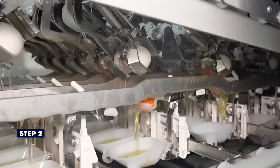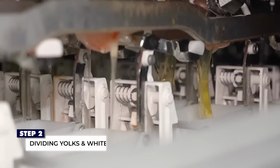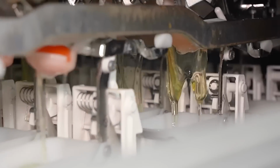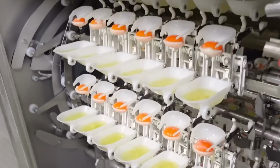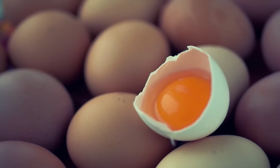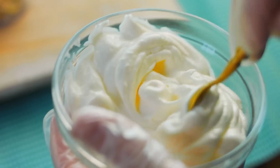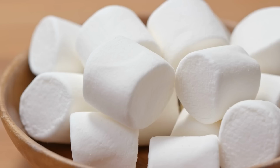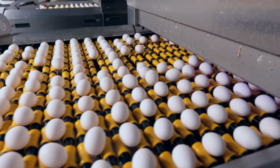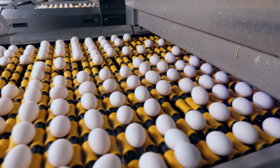Next, these eggs are sent through this impressive cracking machine. This device uses precise pressure to crack each eggshell cleanly. Then, a clever separator divides the yolks from the whites. For mayonnaise, it's all about the yolks. They're the secret to creating that smooth, creamy texture we all love. But don't worry, the whites don't go to waste. They're sent off to make meringues, marshmallows, and other treats. It's fascinating how many different products can be made from eggs, isn't it?